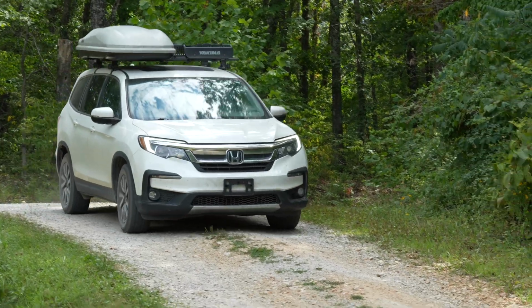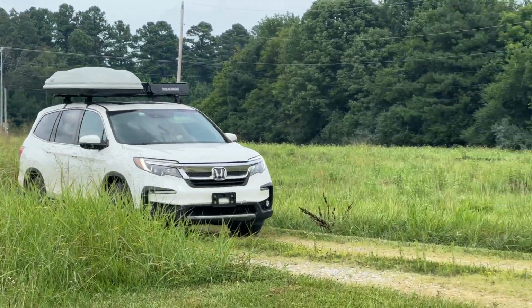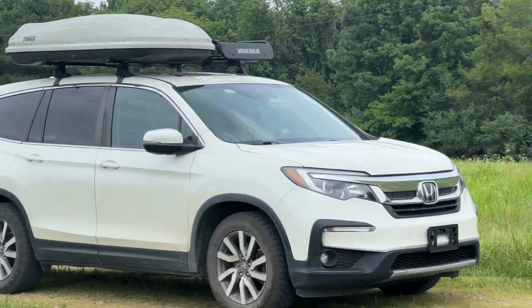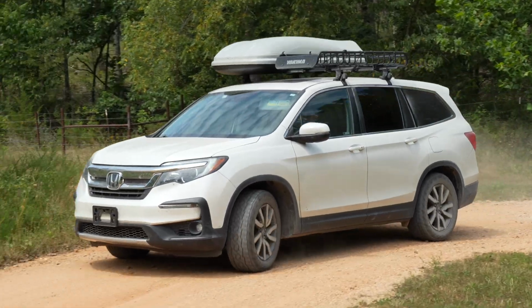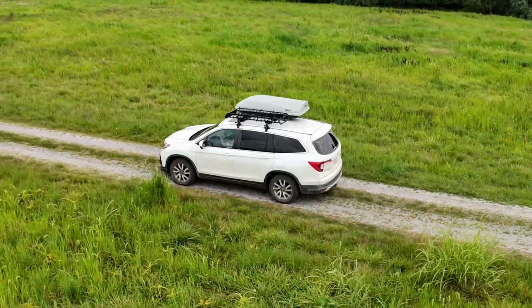Today we are doing a 100,000 mile review of my Honda Pilot. Now I just said 100,000 miles, but this Honda Pilot actually has close to 110,000 miles on it. Over those 110,000 miles, it has had quite a few issues that I want to talk about in today's video.